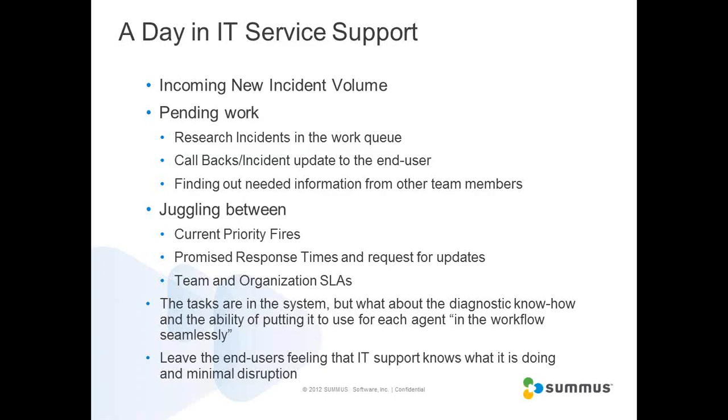And I would say to you that many tools today, while they may help make the agent more efficient, at the same time have a negative effect of leaving the end user feeling like the day has been disrupted and interrupted.